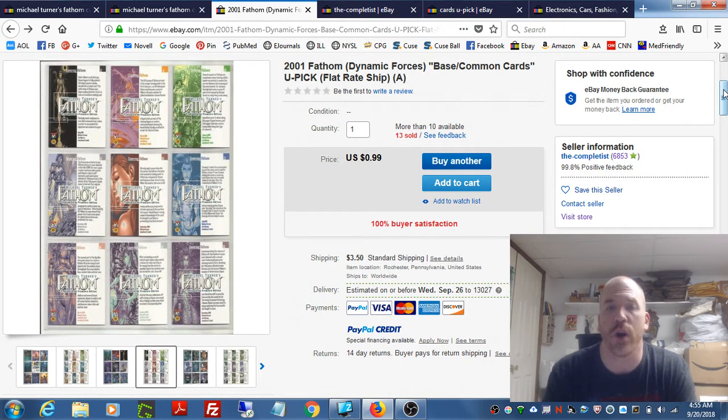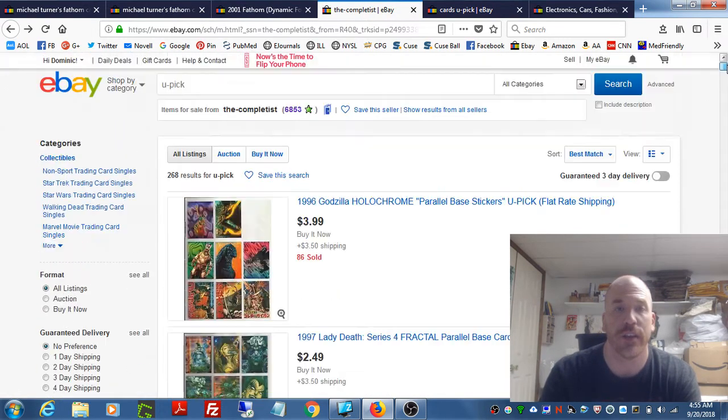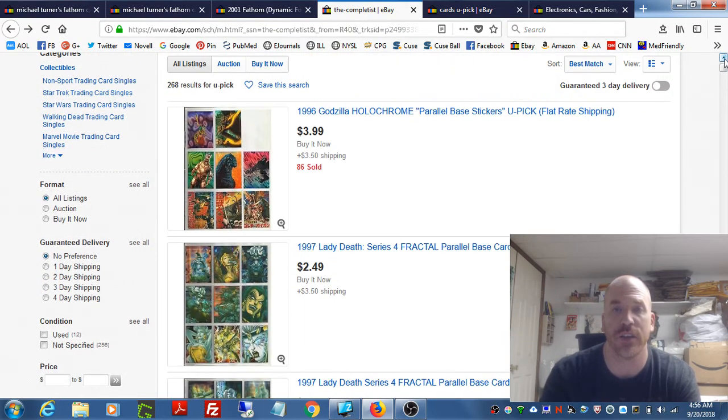So it's definitely worth it for me to invest $5 to get this one card so I could complete the set and then sell it for hopefully somewhere around $100. If you look, this guy has a great name. It's called The Completist. And you could see here, if we search for some other things that The Completist sells, he does this with all sorts of other card series.